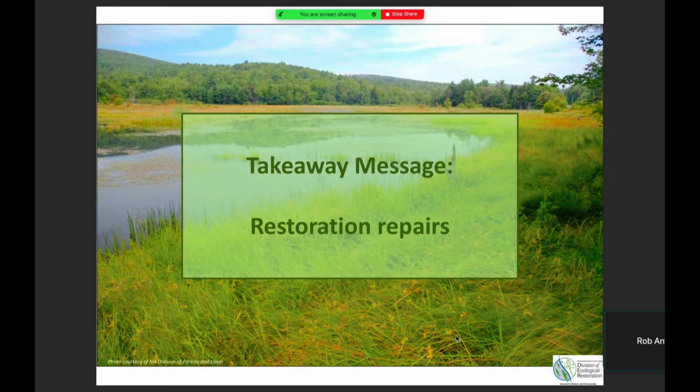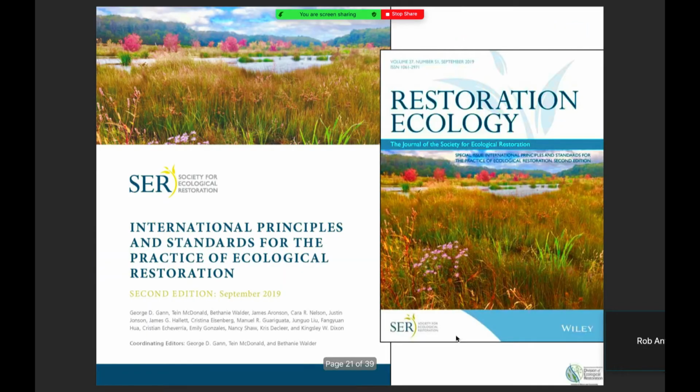And you can read about this in more detail. There are groups like the Society for Ecological Restoration. You can download for free this thing called International Principles and Standards for the Practice of Ecological Restoration. And guess what? There's a picture of a restored cranberry bog on the cover, which makes me very happy. But we're not going to go into that deep dive tonight, but all that stuff's available if you're interested.